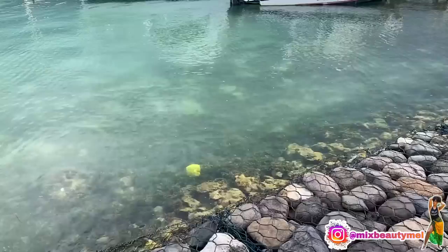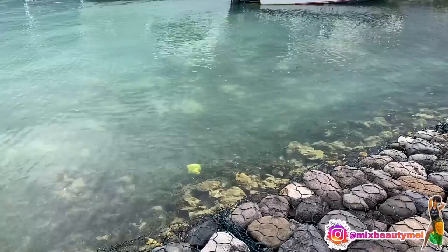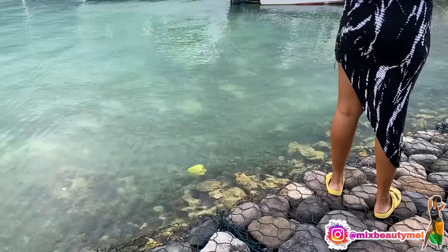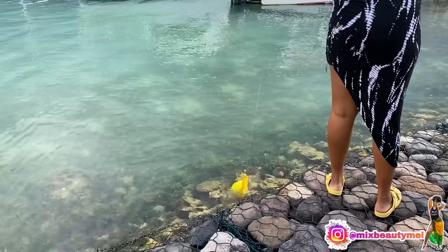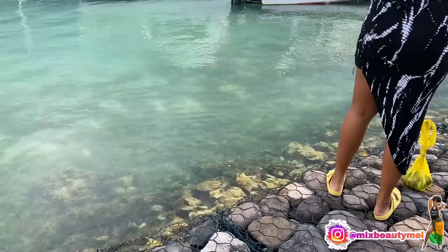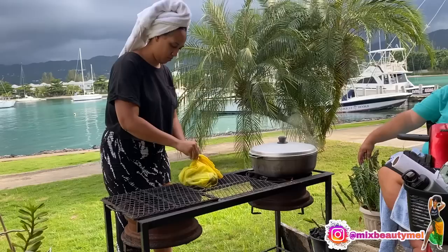So we're going to get the whales out of the water. They're right there in that yellow bag, guys. Looking at the freezer, there's a few lobsters up here going. The one right there.